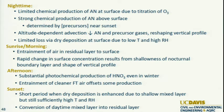But you get strong chemical production above the surface. And that chemical production is largely set by what you had the previous day around sunset. So whatever you end up with, your ozone especially, right then, it really matters. But we also see that at night there's an altitude-dependent advection term, which tends to decrease ammonium nitrate and the precursor gases relative to what you started with, because it's just a little bit cleaner outside the city. But you tend to have limited loss via dry deposition because of low temperatures and higher RH. So after you're done making stuff up high at night, at sunrise, you entrain that stuff to the surface, and you can suddenly get a rapid increase in your nitrate concentration at the surface because you're entraining everything you made overnight.